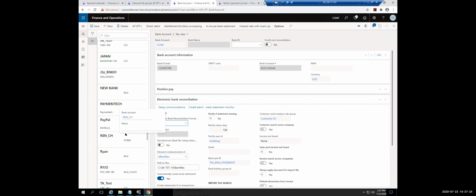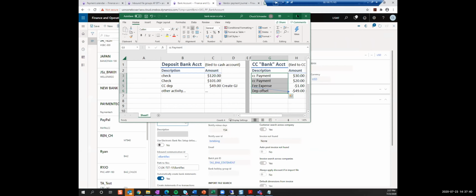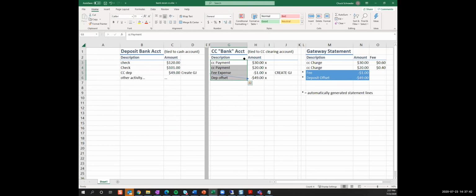Usually when we set that up, just a configuration tip, we don't set those up tied to a real bank account. We will set up a separate account because a normal bank account is tied to cash, and you really don't want to show cash being hit right away.